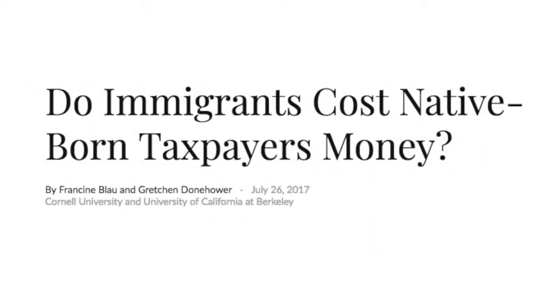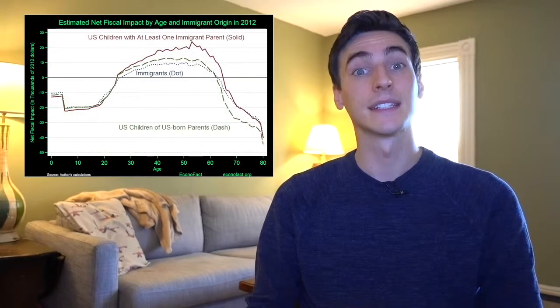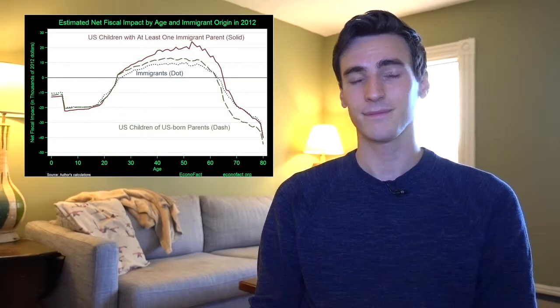But is that true? Economists at Cornell and UC Berkeley researched that question. What impact do immigrants actually have on the US economy? They laid out their research in Econofact, and the answer is clear. The answer is not that clear. So let's walk through this graph together.